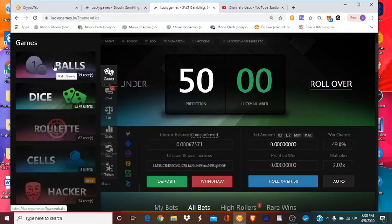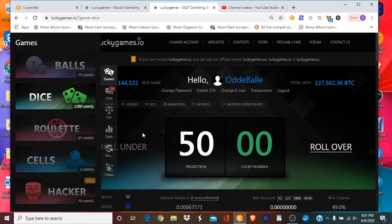They've got balls, dice, roulette, cells, hacker, okay? Hacker's in beta, by the way. I don't mess with any of these games except for dice, okay? I don't mess with roulette, however, and you can see dice is clearly their most popular game. Cells is their least popular game.